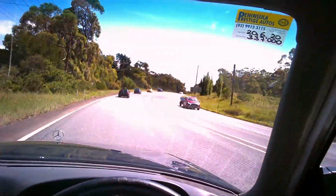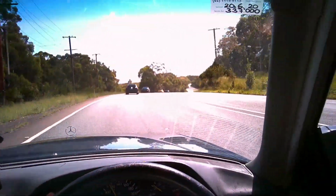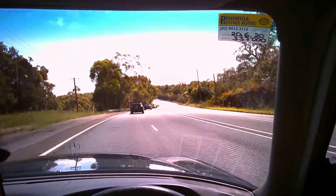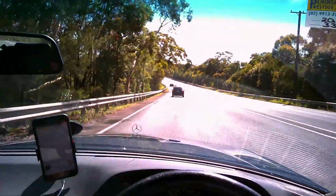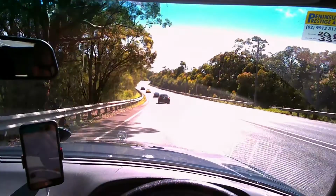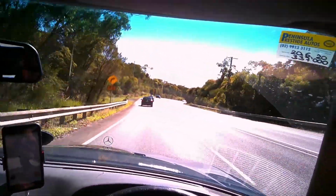It was supposed to be quite a rainy day today, but it's actually quite nice. These midweek drives are really good because the road is pretty much free of traffic and you can sort of cruise along. I don't normally get a chance to go along to them.